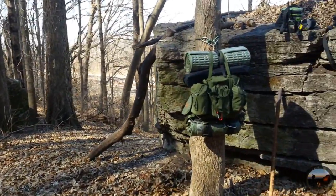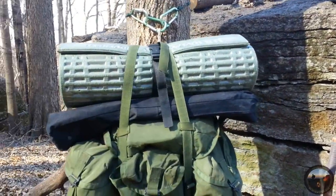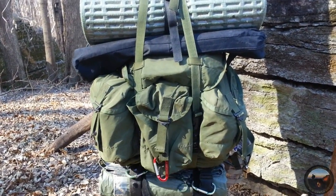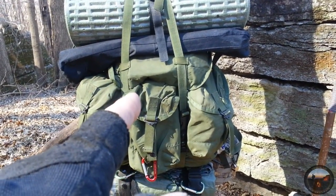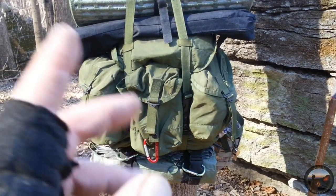Let's take a look at my gear I brought in with me. By request of Gary, he wanted to see the return of the Alice pack, and there she is, fully loaded. I did this on purpose. We are up to a weight of probably 35 pounds right now, maybe 40, because the sleeping bags are not in there, and my tent and all that.